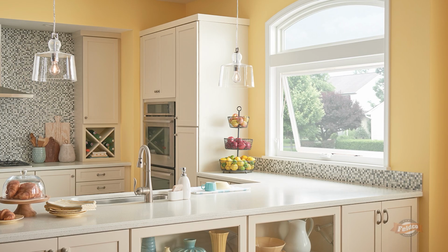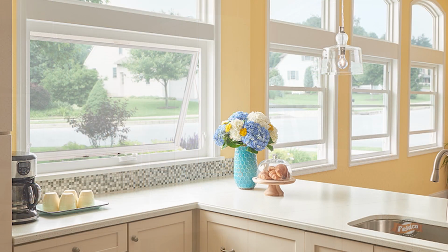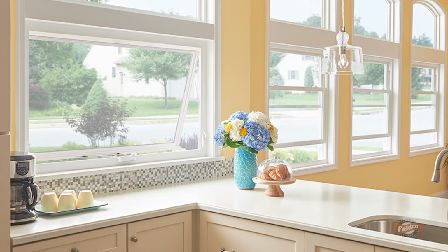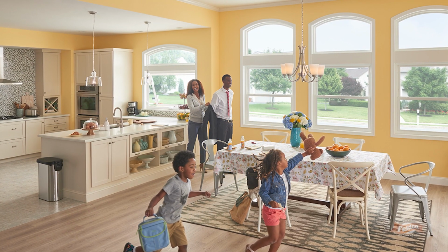Opening outward from the bottom, Feldco awning windows create an awning effect, keeping the elements outside while maintaining an unobstructed view and allowing for some great ventilation. And they're great window options for kitchens, bathrooms, and even basements.